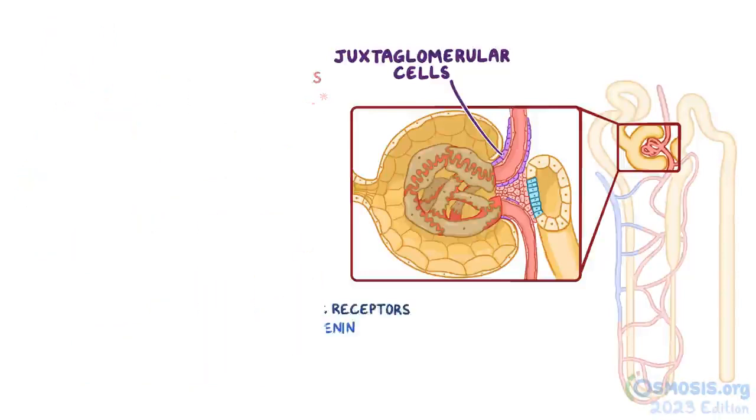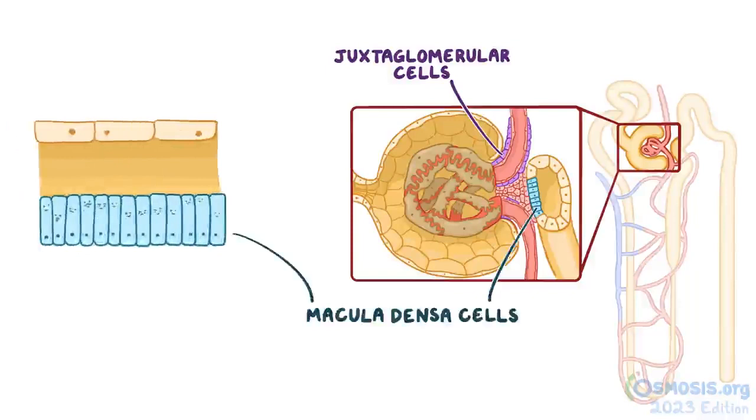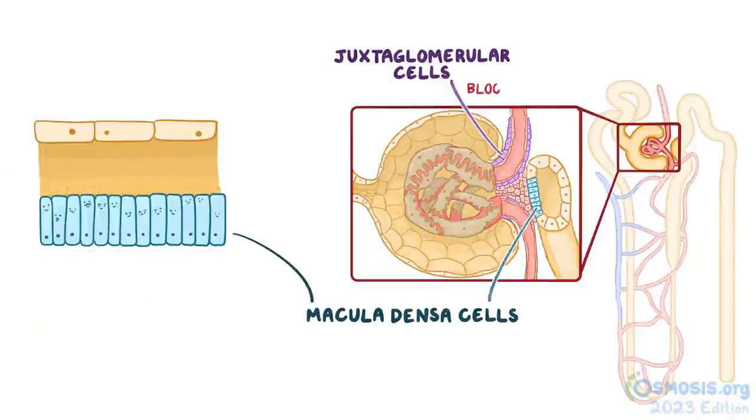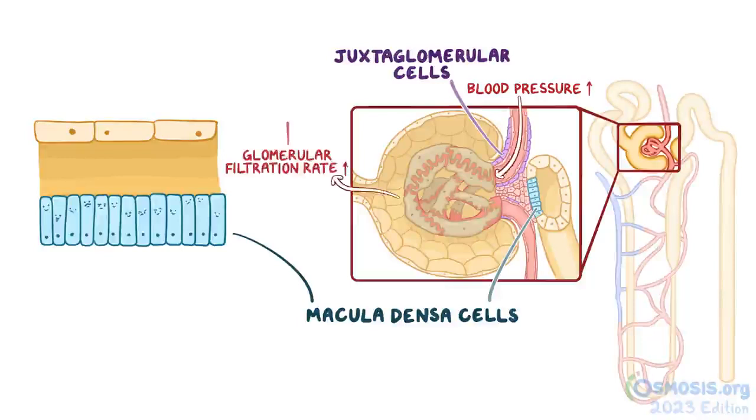The third signal for juxtaglomerular cells comes from specialized cells in the wall of the distal convoluted tubule called macula densa cells. Macula densa cells are chemoreceptors that can sense when glomerular filtration rate increases or decreases based on the quantity of sodium and chloride ions flowing through the tubule. Here's how it works. When blood pressure rises, renal blood flow and, as a consequence, glomerular filtration rate also increases. This means that there's more fluid and more dissolved sodium and chloride ions that reach the macula densa.